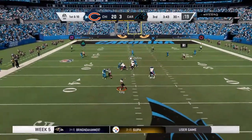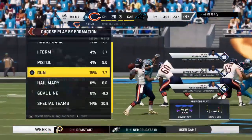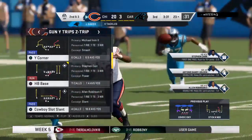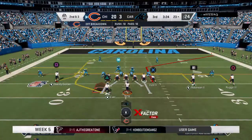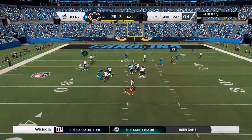Here's King, operating from the gun. Quick hitter here, it's complete. 7 yards, the pickup on the pitch and catch. It's a gain of 7. Brings up 2nd and 3 at the 23-yard line. 3 receivers head out right, 1 to the left on 2nd and 3.